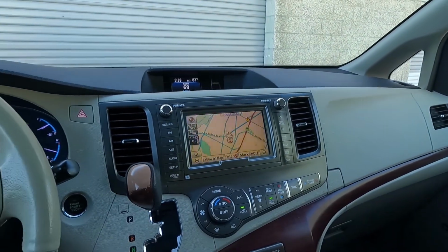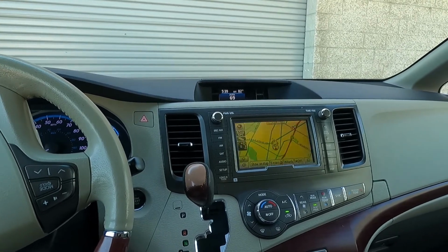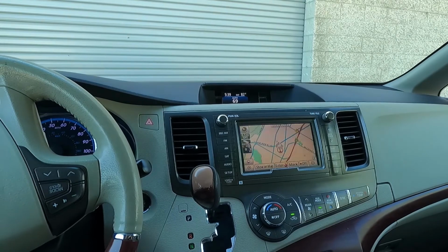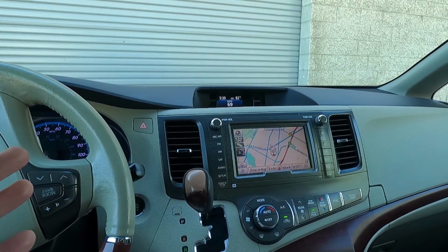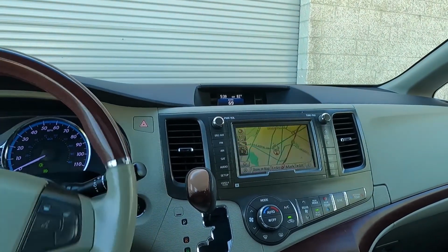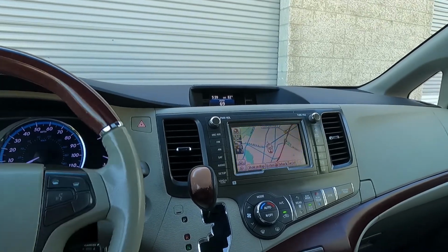we're getting the live traffic updates from the satellite radio system, XM Sirius. So it does support XM Sirius satellite music or Bluetooth wireless hands-free streaming music. Of course, Bluetooth hands-free phone calling. This is the top of the line. It wasn't $50,000 new for nothing.